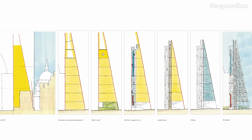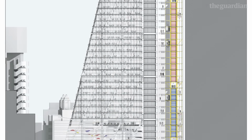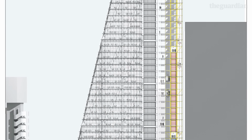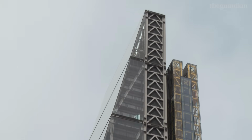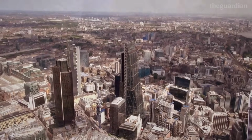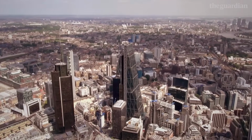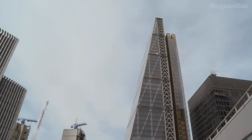15 years after Lloyd's opened, Stirk started designing the Leadenhall building. British architecture had become smoother, more polite, and had turned away from expressing its inner workings. The Leadenhall's 15,000-ton steel frame is encased in a sleek glass skin and rises 225 metres into the sky. It is, says Stirk, an evolution from the Lloyd's DNA.